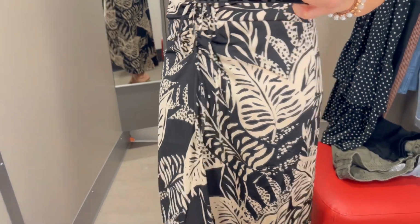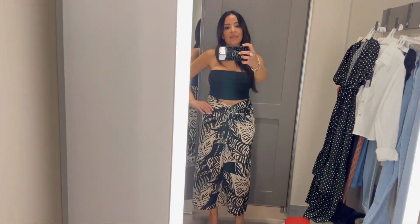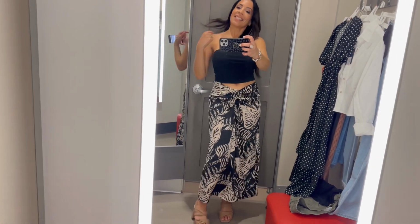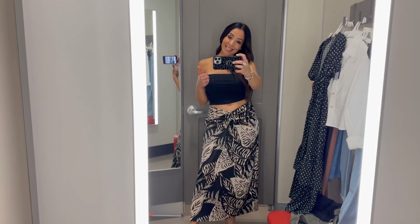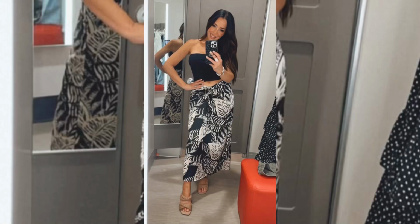And I absolutely love the pattern on this. It ties at the front. I love the length. It is so flattering and gorgeous, you guys. I could see it with a black turtleneck and some black boots, taking you right into the end and chillier parts of fall. I'm in love with this neutral look. You guys know I love a neutral look, so I'll make sure to link that one for you guys below.